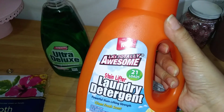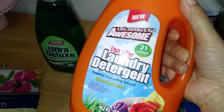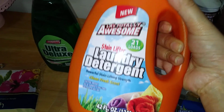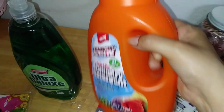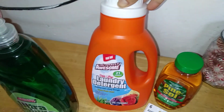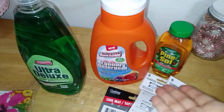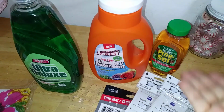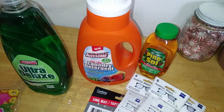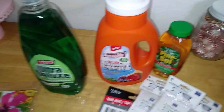LA's Totally Awesome laundry detergent stain lifter. It has a really nice, pretty, clean, fresh scent. And it is 42 fluid ounces. I do believe that this is still worthy of the $1.25, and yes, it is relatively smaller. But I will say that there are bottles of this same size that I've seen at a Rite Aid or any kind of Walgreens, and it's almost $5. So I still think it's worthy, even if it's $1.25.